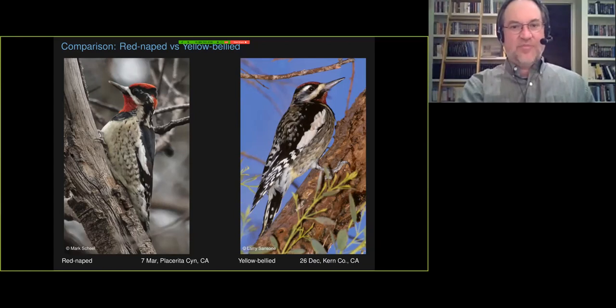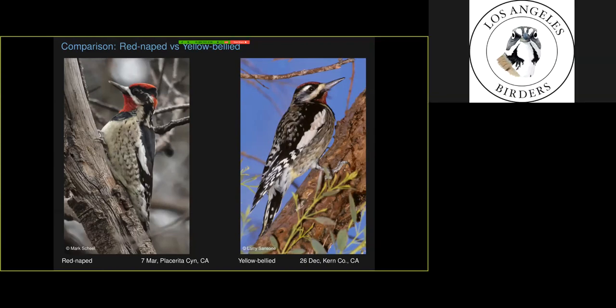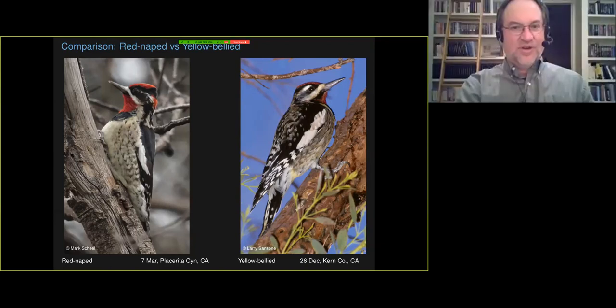Also, you can't really see the back on the one on the left, but the one on the right has a very messy back pattern. So just as another reminder of the differences between these two. Let me also say that this particular individual is probably one of the cleanest red-napes that I've seen around LA County in terms of looking most like the field guides, where it doesn't have that much messiness in terms of feathers of the wrong color in the wrong places.